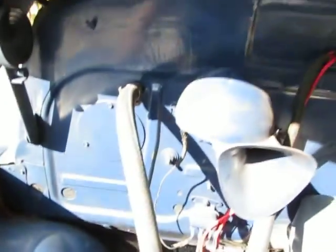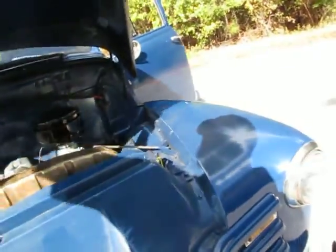Inside, the fender wells are in excellent condition, rust free. Firewall is rust free. Nice clean rust free hood. You can tell that of course when they painted the truck they painted the firewall and the inner fenders, and I like it when they do that.